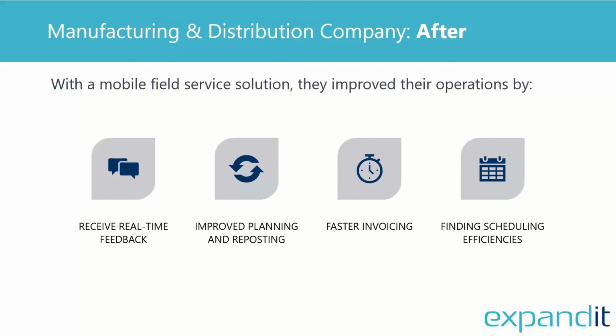So to conclude, all of these amazing benefits from using a mobile field service solution led to improved processes and cost savings for this company. It also allowed their field service technicians to focus on customer satisfaction while completing more jobs in a day, which improved their sales.